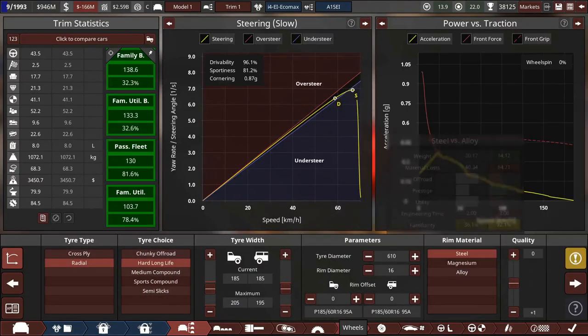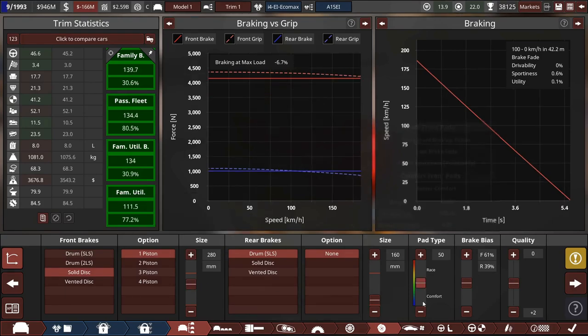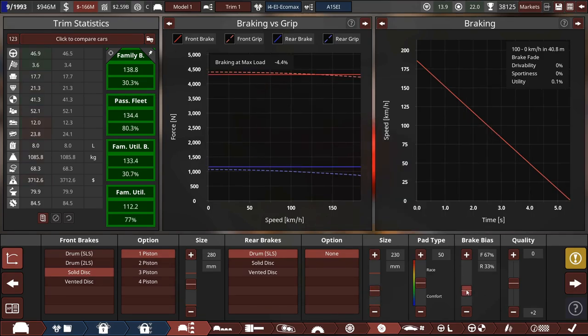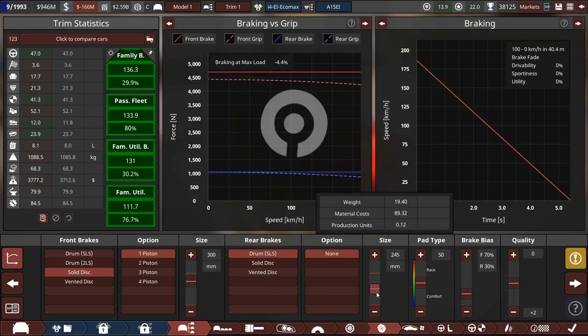What's the problem? So the front brake forces are low. That's very easily fixable. So we can increase the brake size. We'll do that, and then we'll make the fronts do a little bit more. So we don't have to have, okay, we do still have to have huge brakes.